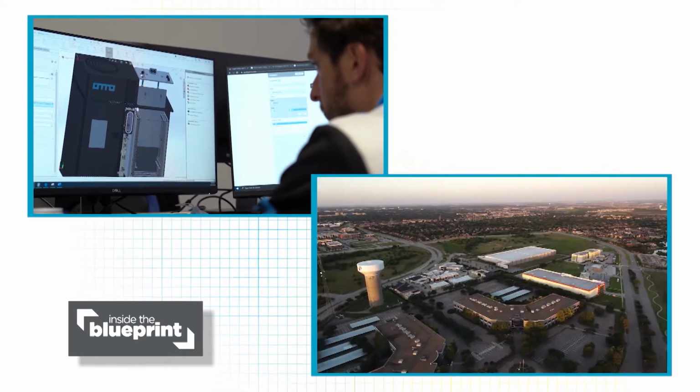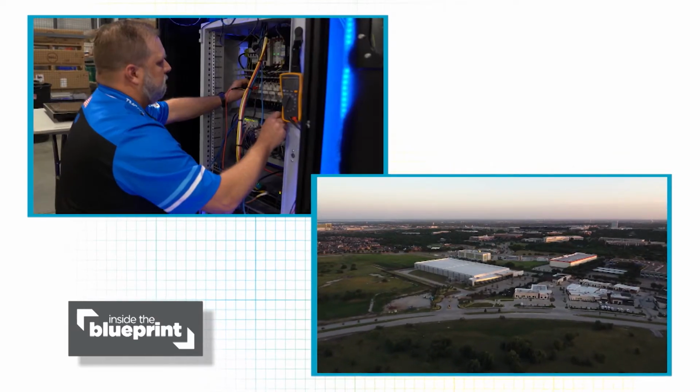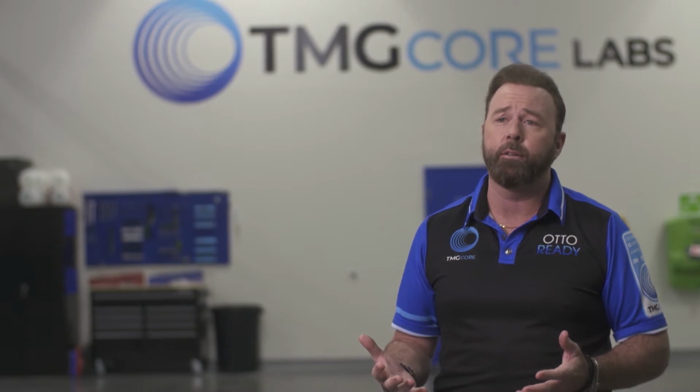Here at TMG Core's state-of-the-art facility in Plano, Texas, we have the best in innovation. Our immersion labs, our large space, our 110 megawatt capability is where we bring our customers and our partners in every day to innovate the best-in-class technologies that exist today.